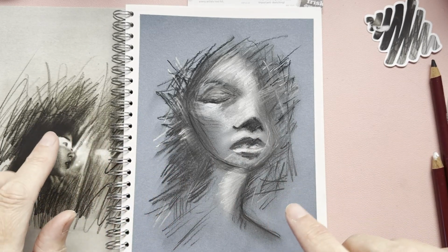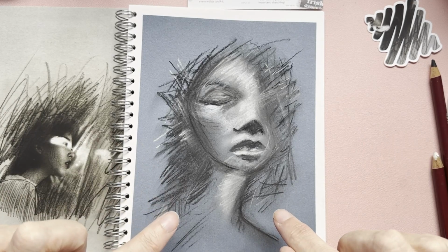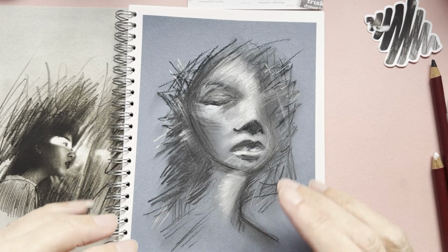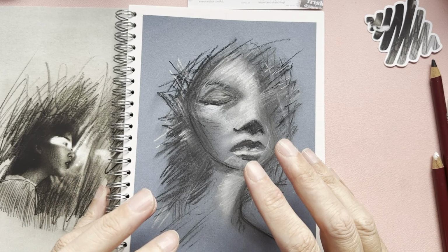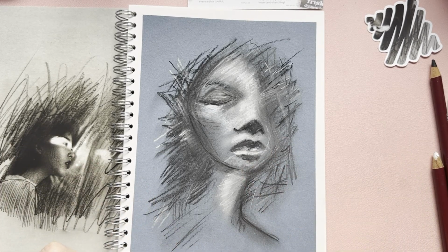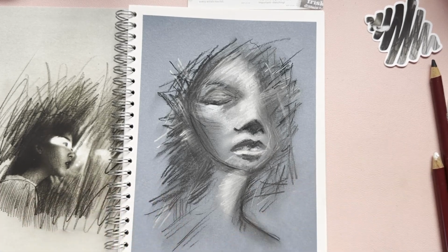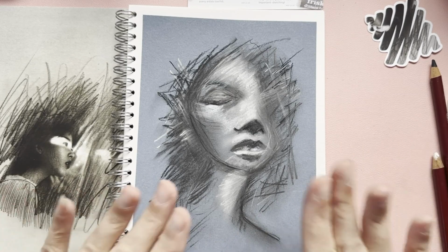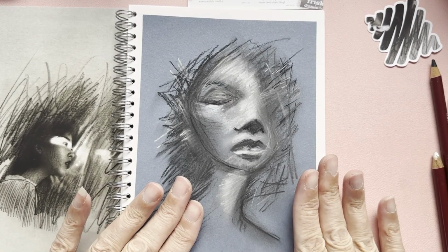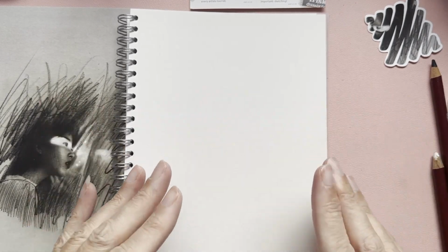But it's just another option. If you didn't like the white paper, then you could have a go at doing something on a tinted one. And I don't think it's breaking the rules that much. Let me know in the comments if you think I've absolutely ruined the whole challenge by doing it on a denim paper. But I really just wanted to try it out. So we're going to go back to the challenge. We're going to try it on an actual piece of paper in the sketchbook. So let's flip that over. Okay, here we go.